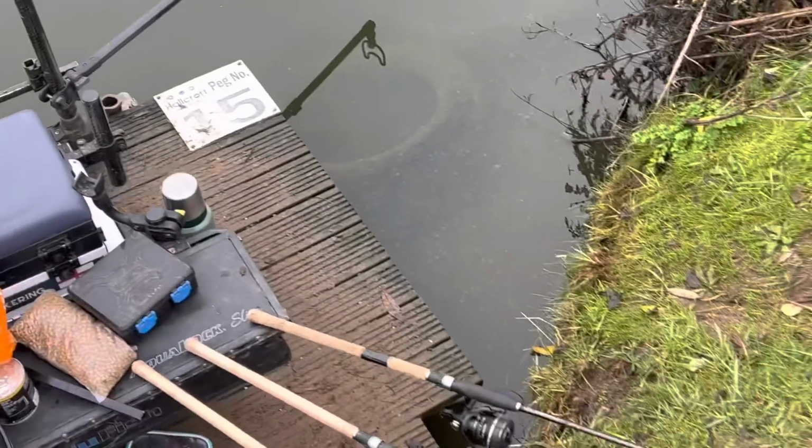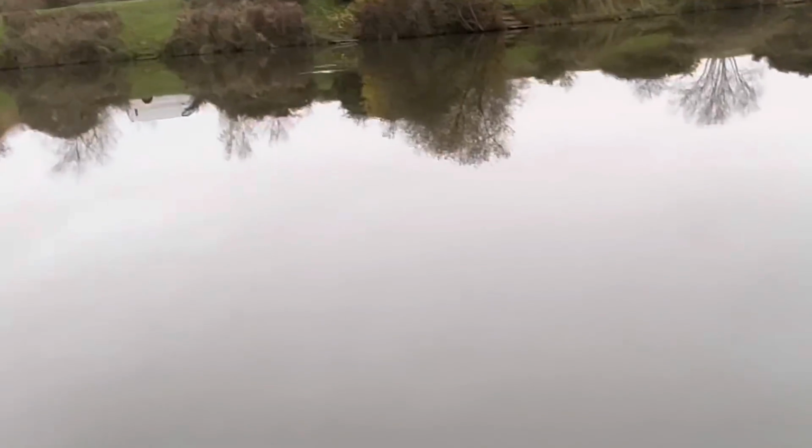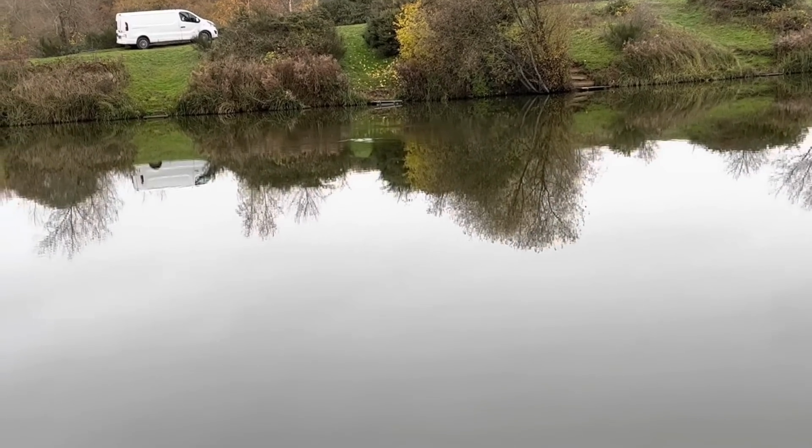So why have I set 2 bomb rods up? Right. Well, one is a normal bomb rod. Hey, one come up there, look, without a car. I think that were a good fish there. Look, there you go, look. You can see it ripple there.